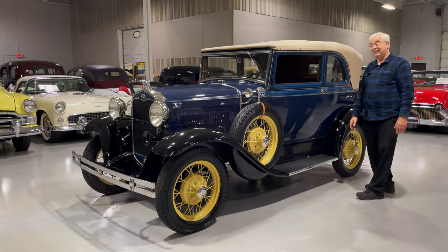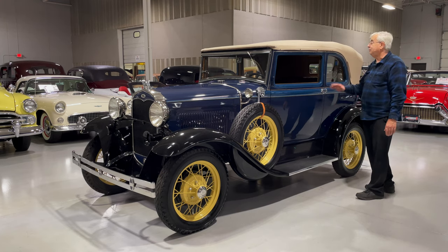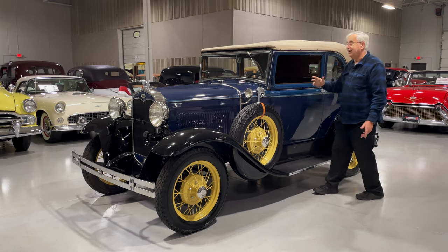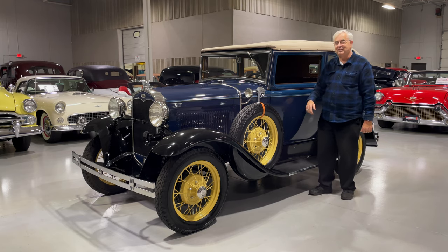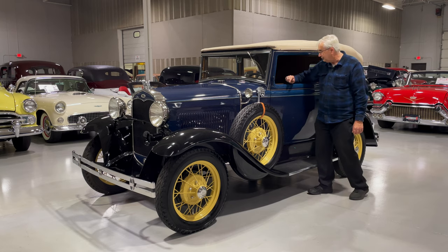Not many of us have ever really seen one. Beautiful canvas top as well. I really like that. It's nice. And of course, your air conditioning on these cars was the push-out front window that you put out, and it was done. That was your air conditioning in 1931.